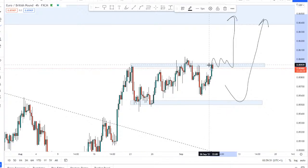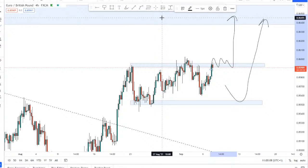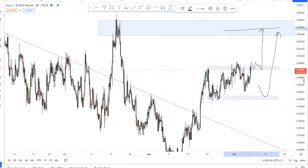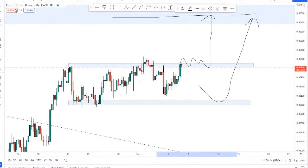So resistance broken, now acting as support, and then yeah, look to buy from there. So it depends which one happens for Euro Pound, but either way, I do have a bias of more upside for this one. I'm expecting more strength in the Euro than the Pound. So yeah, I think a push into 0.86500 looks good, and then potentially even 0.87 up there, but that might take a week or two to happen. But yeah, more upside for Euro Pound.